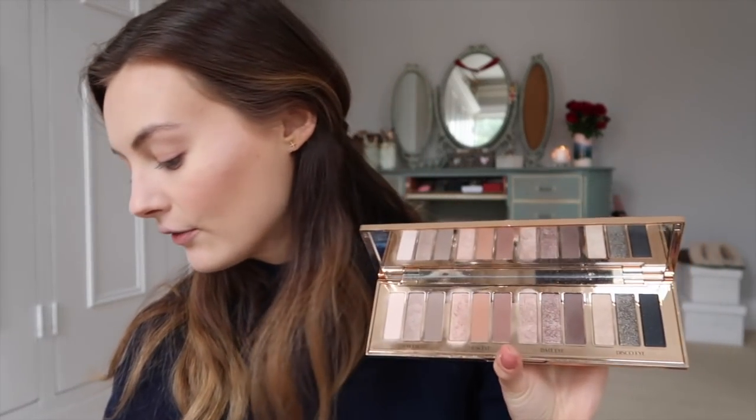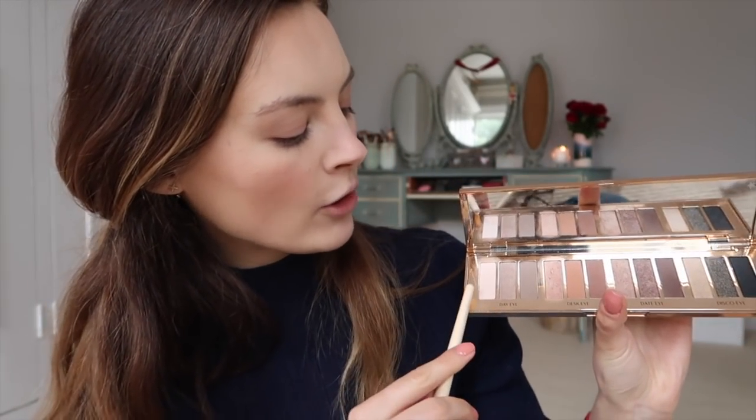Time for eyeshadow. I'm using the Charlotte Tilbury Instant Eye Palette. I have been loving this. Literally is the best. There's so many different looks that you can go for. So we've got Day Eye, these three, Desk Eye, those three, Date Eye, and then Disco Eye.